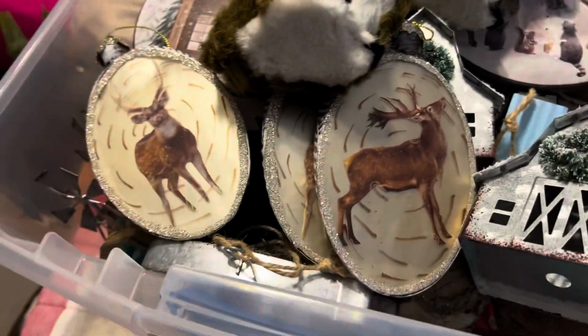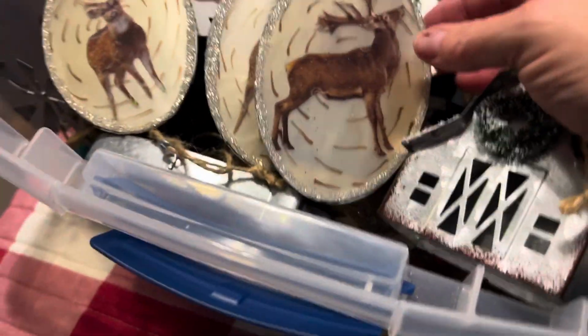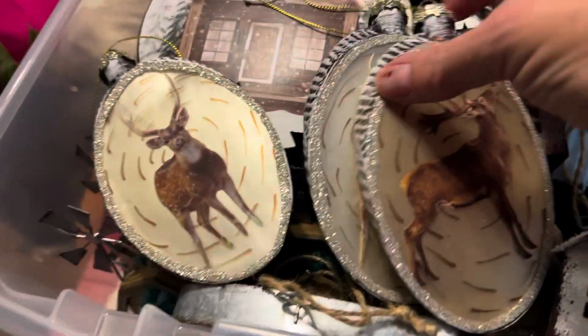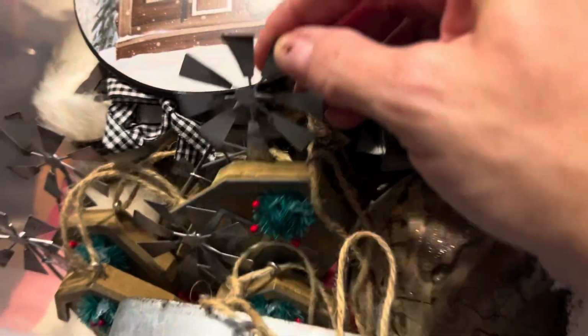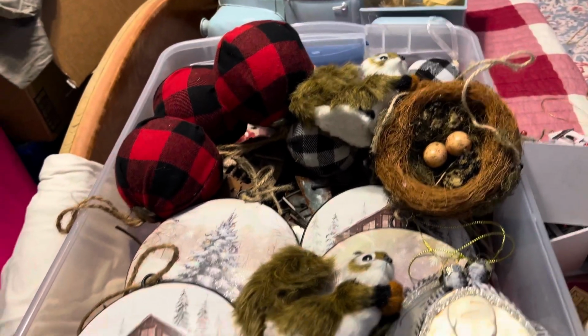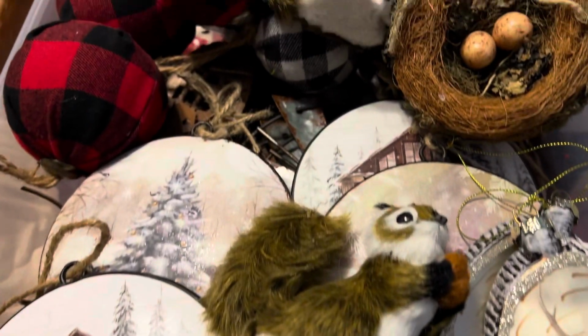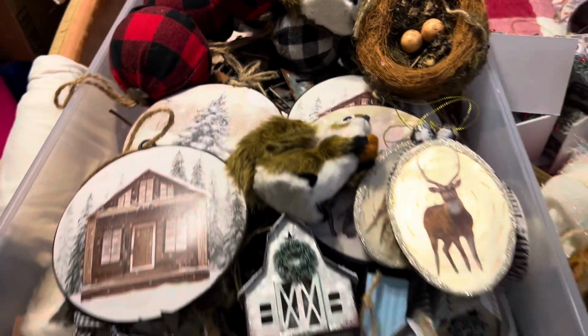So I think this one's really woodsy. I'm trying to let y'all see all the different items in there. These have the deer on them, and you remember I got some deer ornaments in the mountains, and I'm going to use those in here. So I have some barns in here. So this tree will have reds in it, okay? So this one has reds and blacks and rusts and all kinds of lodge colors. So, all right, that's 2 trees.